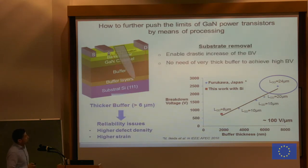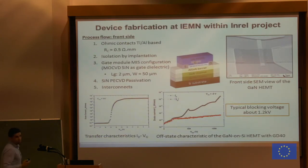Another way that we thought to overcome these issues is just to remove the substrate. The idea is not new, it's starting to be old. But the question is how to make it reproducible, how to make it over a large area and so on. If you remove the silicon under the device, it should enable a drastic increase of the breakdown, and you don't need such thick buffers. That's the work we're trying to do within this InRel project.